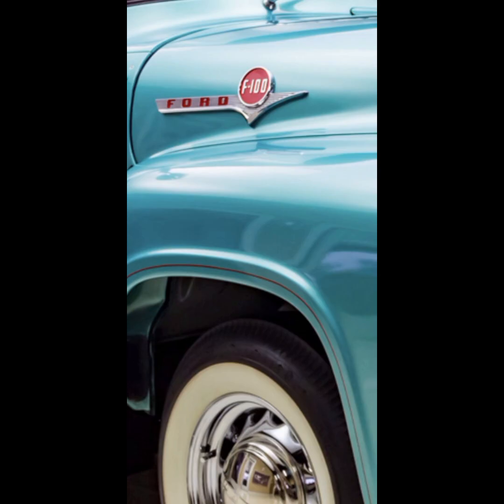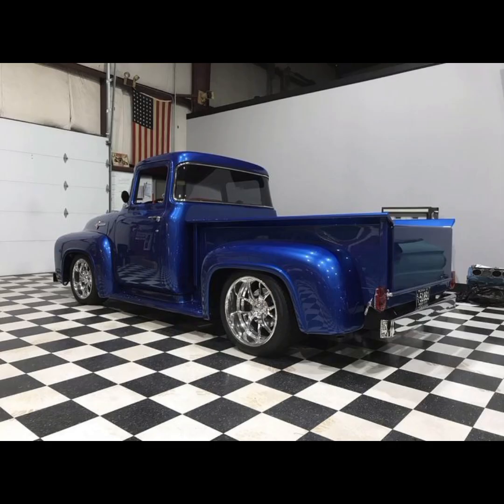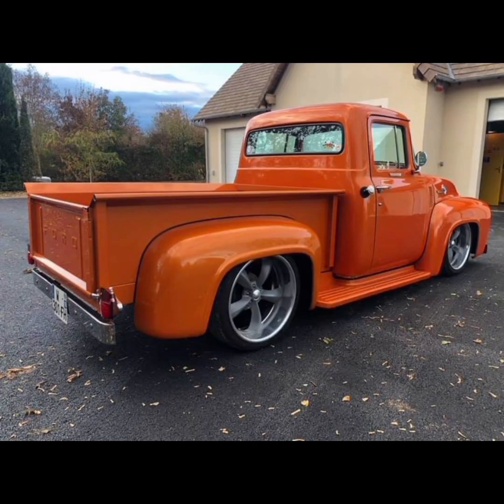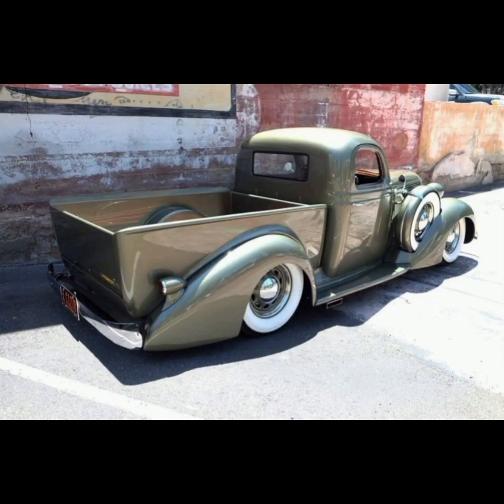Trucks like the F100 had stepped-up grills for a sleeker appearance. Also, the dash layout had become driver friendly and the cab layout was more private and comfortable. Also, different types of interior options became available.